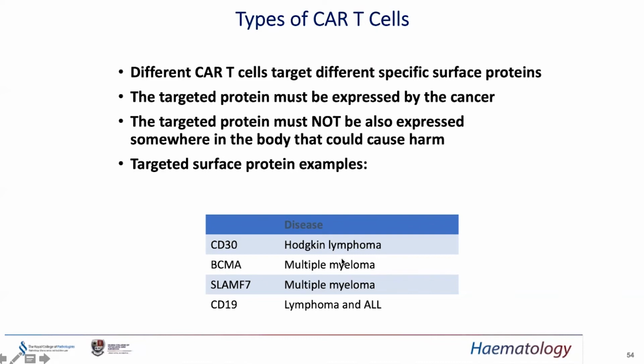So CAR T therapy for myeloma has not started as a routine treatment in the UK now, but trials are very much in progress. But we're certainly using it to treat lymphoma and ALL, and also treating mantle cell lymphoma at present.